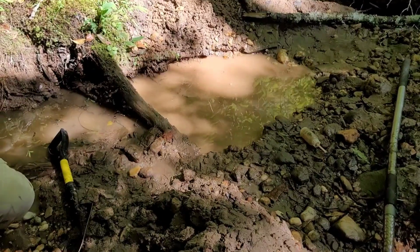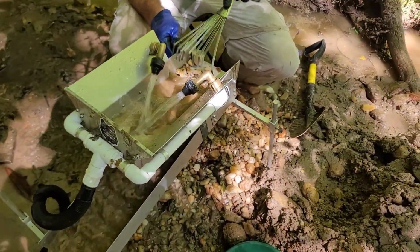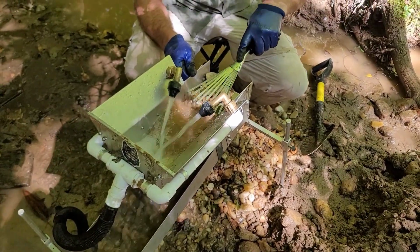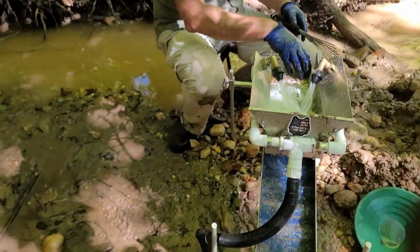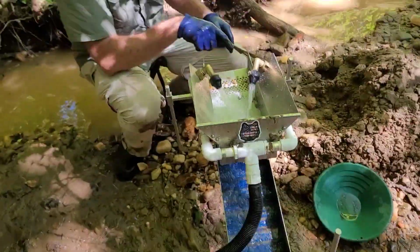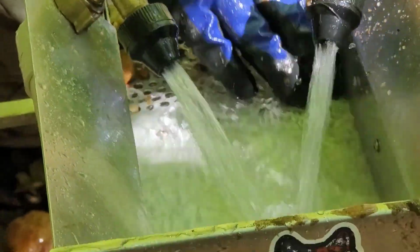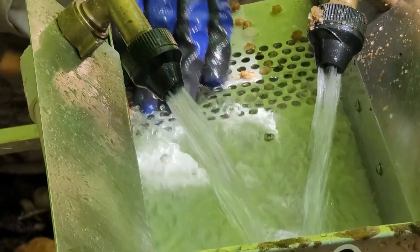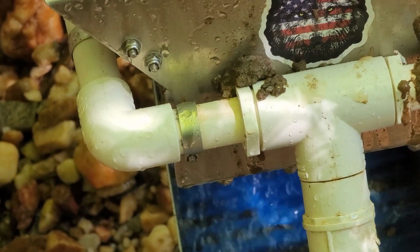So that's just from test panning, and now we're piling up some pay and putting it through the banker here. I volunteered to be the dirt mover, and he's the box operator, so he's on the excavator feeding the wash plant. Black sand building up in there. Looks like we got plenty of flow. Oh yeah, we're good.